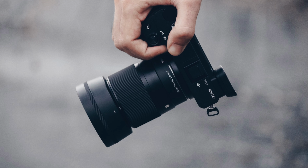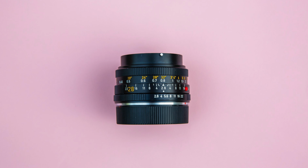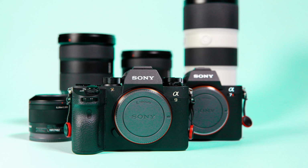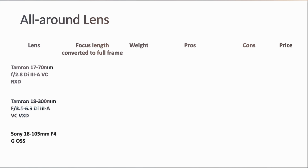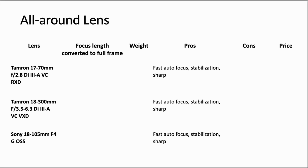And finally, we have come to our last category, the all-purpose lens. The focal length in this category ranges a lot, so if you hate changing lenses or you only want to buy one lens for shooting everything, this is the right category for you. On this list, we have Tamron 17 to 70mm f2.8, Tamron 18 to 300mm f3.5 to 6.3, and Sony 18 to 105mm f4. They all take sharp photos. They all have stabilization and fast autofocus. The differences lie in aperture and zoom range.